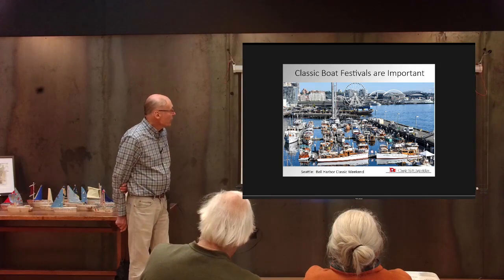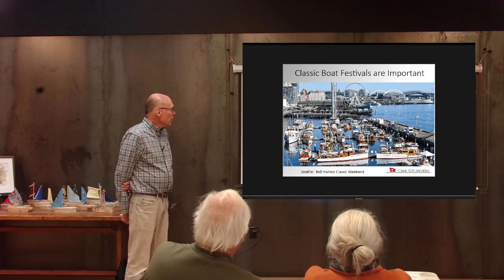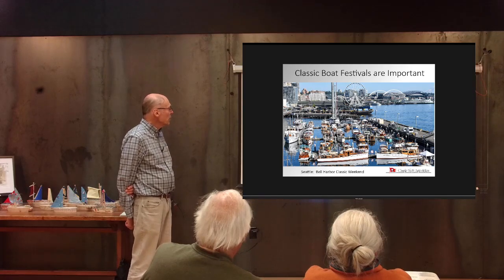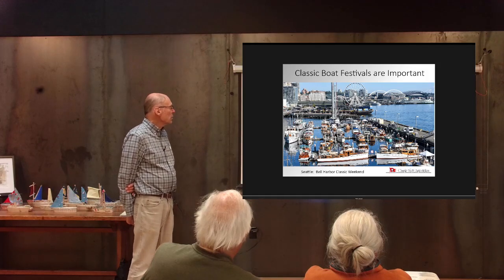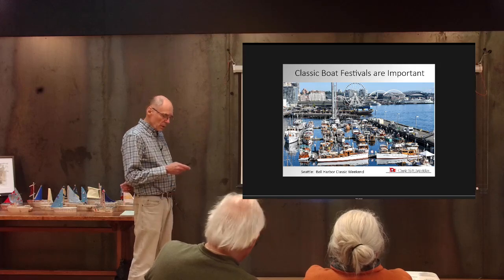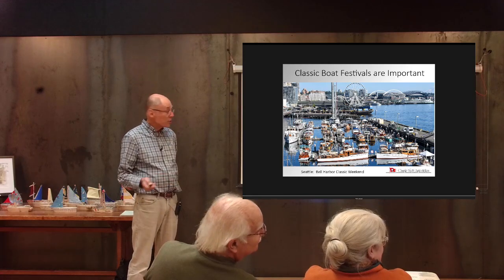Classic boat festivals are an important way of getting the word out. This is a picture of the Bell Harbor Classic Rendezvous. Classic Weekend happens in June on Father's Day weekend every year. It's open to the public. We take over the entire Bell Harbor Marina. It's a great way to come down, learn more about these boats, get to know the owners, and you might even find yourself being an owner. That's how we got started, actually.